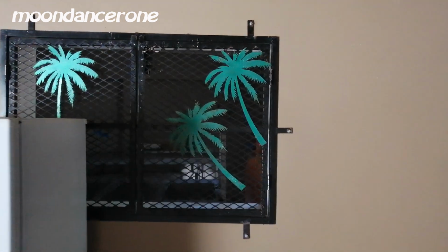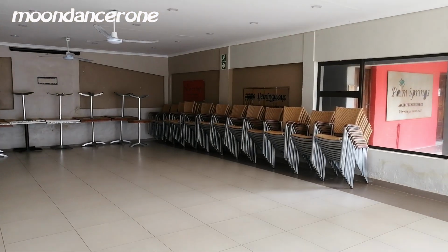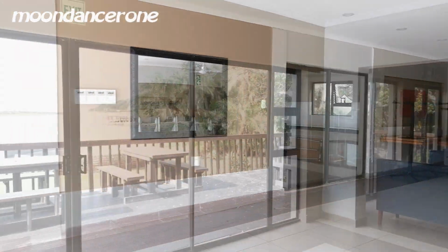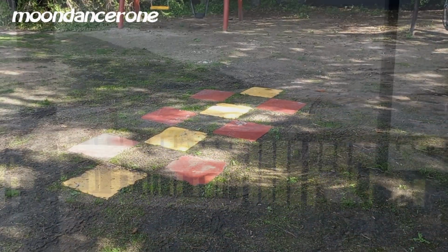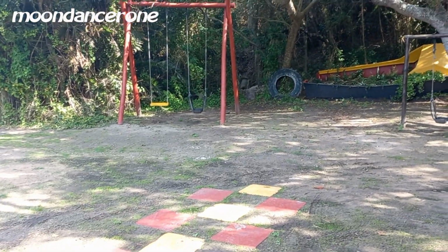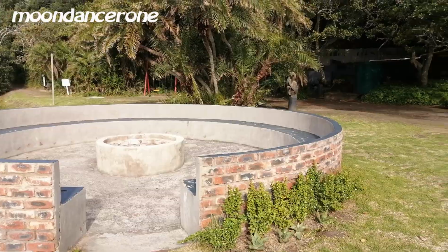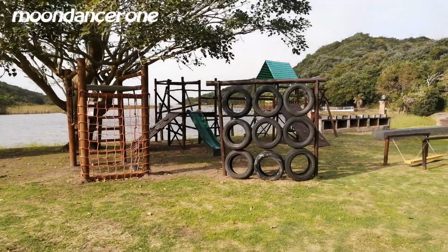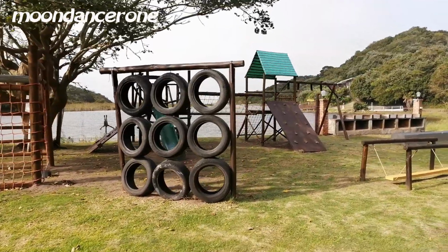Kitchen area. And lots of chairs and tables. Big bonfire area just in front of Blue Lagoon Hall. Huge kiddies play area. Lots of different things to play on.